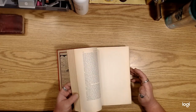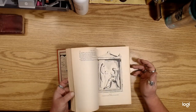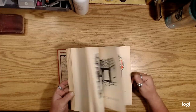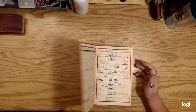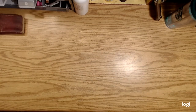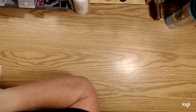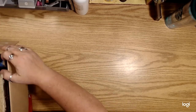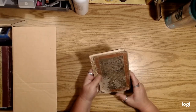This is kind of neat. There's a lot of art in here. So this is like an art history type of book. So that's cool. Lots of usable stuff in there. Okay, that's one box down. Put my little dictionaries aside. Okay, there's another box. Okay, we did one box.